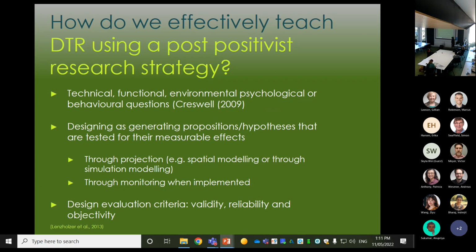So this is just about what I do, because what I do in research is I take on more technical, functional, environmental type projects. So this is the process I use. And when I design, I'm thinking about setting up a hypothesis based on the evidence that I have gathered during my design process, to be tested, and then I measure its effects to determine the best design I can. So I do that through projection, so spatial modeling, using simulation modeling, GIS, these different tools that we have available, and then through monitoring, once I can go out in the field and measure things. And then I evaluate my design through these standard research methods, criteria for determining its validity.